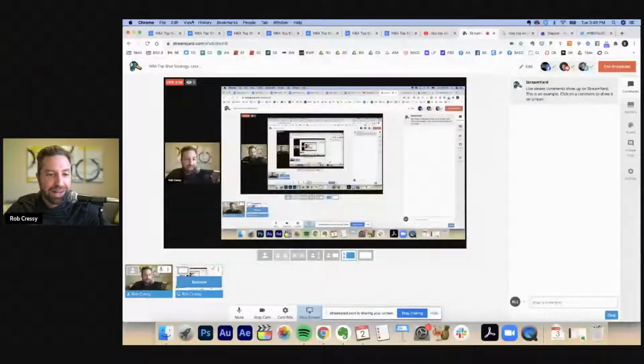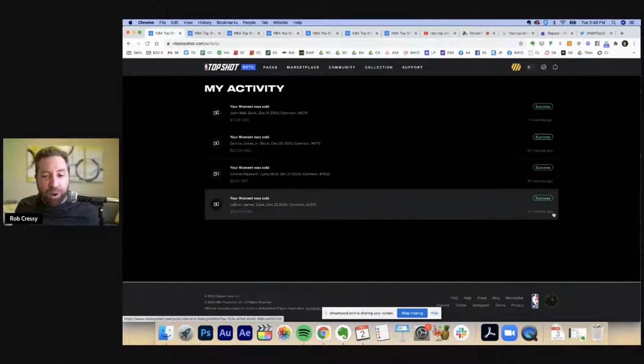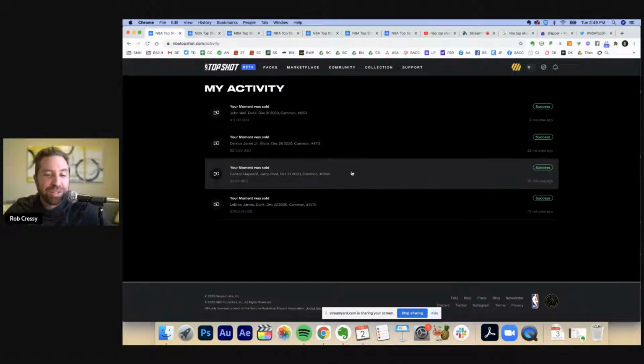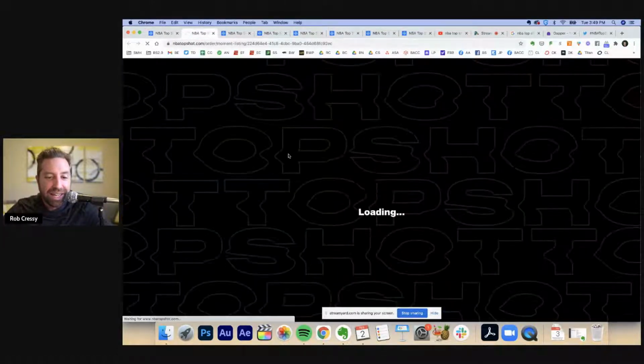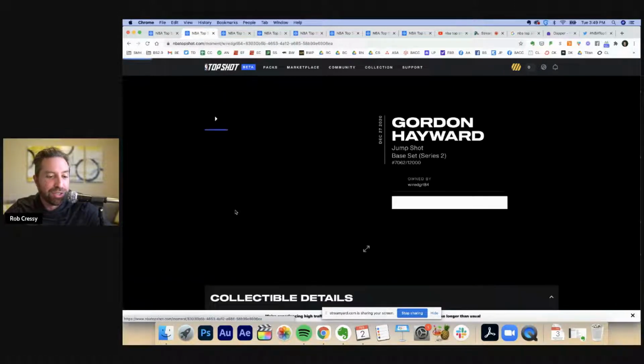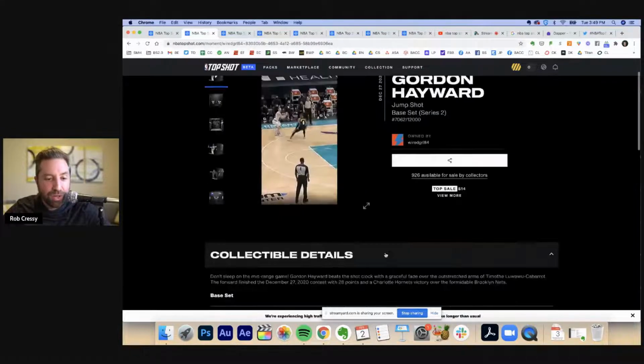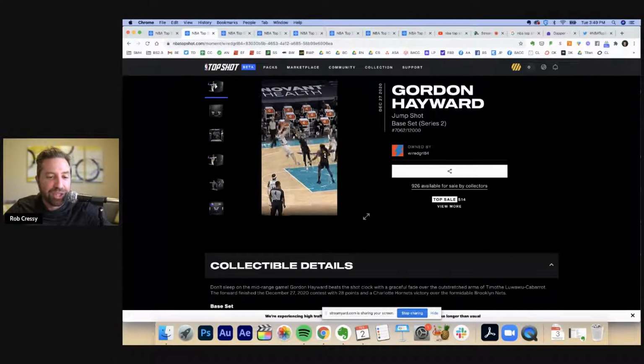Let me show you that. Boom. So it sells for $290. I'm like, whoa, I can't believe this. So I've got this Gordon Heyward jump shot. And when I see this, I'm like, this thing is pretty worthless because it's Gordon Heyward just making a jumper in a game. The Hornets win, but it's just a common.